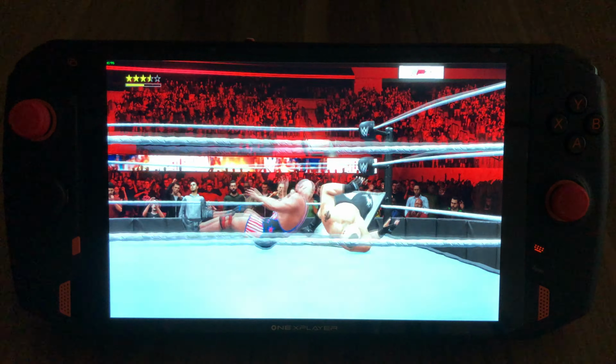Not bad, the FPS just now is around 55 to 56 something. So it's quite okay, just the cutscenes area drops a little bit in FPS only. But overall it's okay, still very smooth.